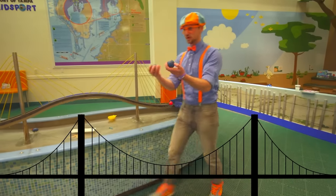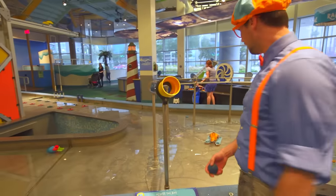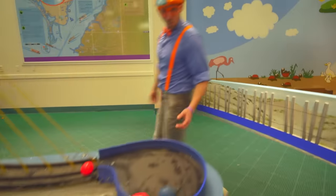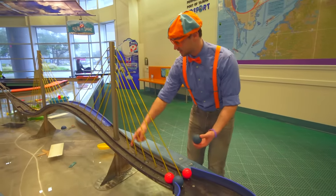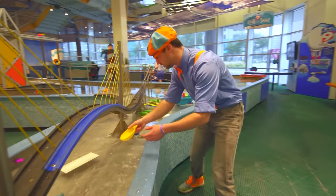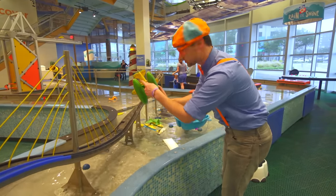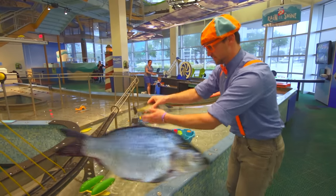Oh, and there's balls right here. You put the balls in the tube. Look at it. Whoa! The balls made it to the end on the track, just like cars. Woo! Look at all these toys. A yellow toy, a blue ball, a green and yellow boat, woo, and a fish. I like fish.